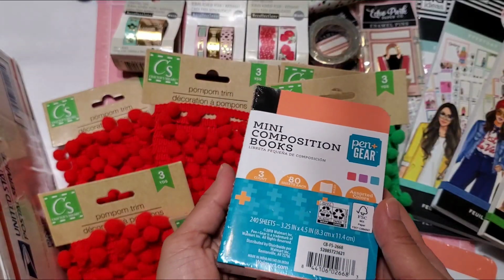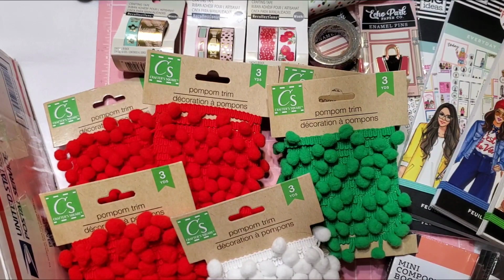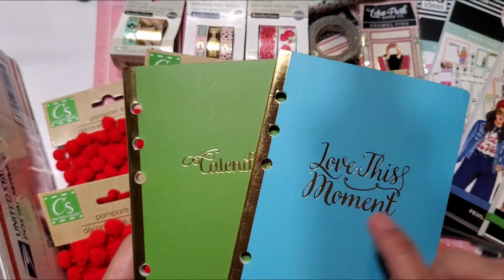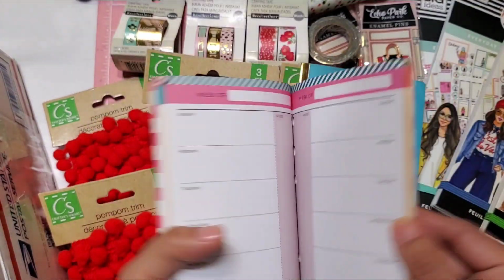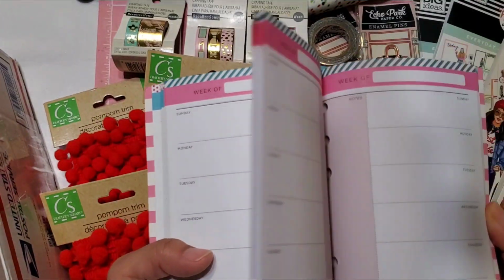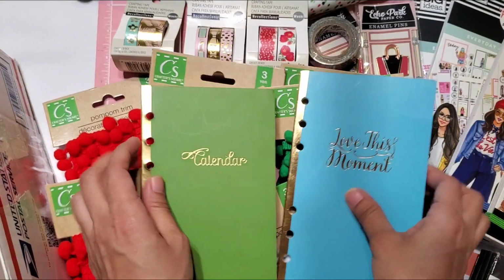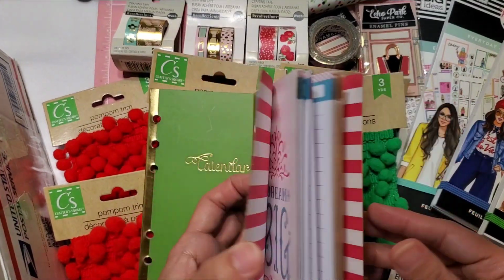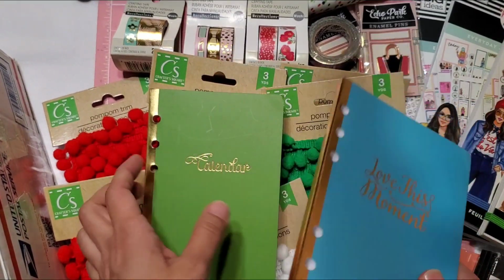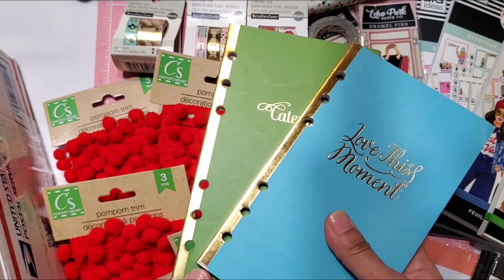And then here she sent me another little set, so she sent 2 of these. And then she sent some of these. This one says love this moment and a calendar. Oh, this one's cool. I think this is for a personal ring size planner. Look at that. Really cool. And then this one says love this moment, so it's kind of like a journaling. That's cool. I like that one. And it has the 6 rings for the personal ring planner.